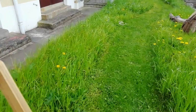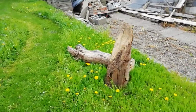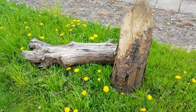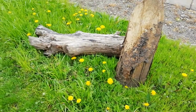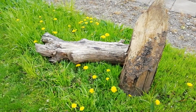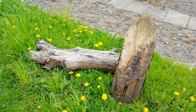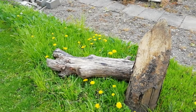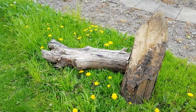Nice bench to rest. The beech tree we cut down a few years ago, I decided that could be a little piece of both art and a place for biodiversity for insects that would like to have a bite and a chew and a house in a little area, a bit like Ashling's kind of bug hotel, but not quite as spectacular as Ashling's bug hotel.